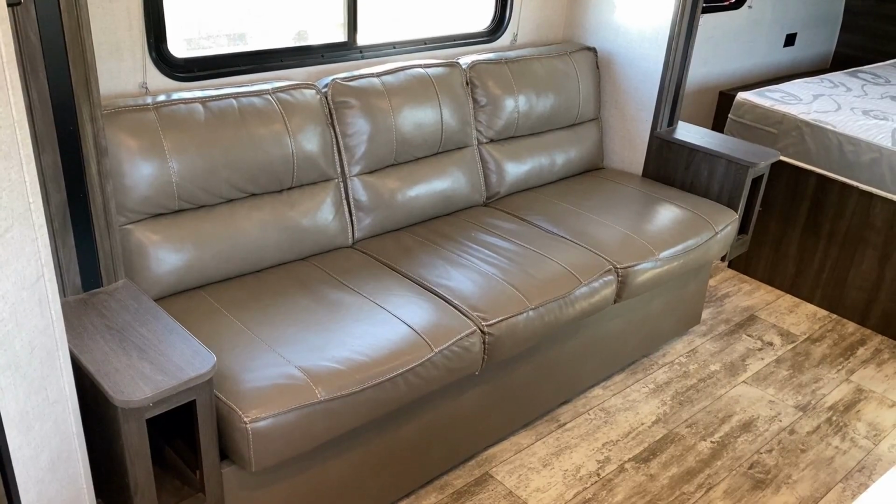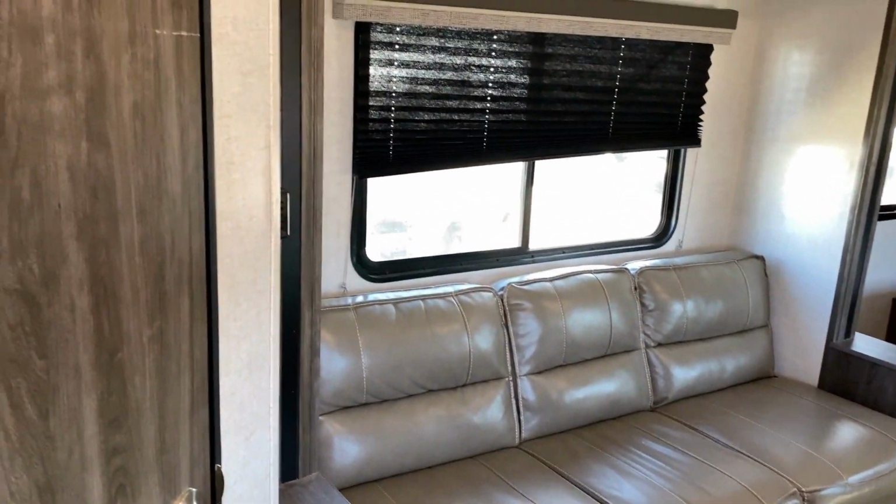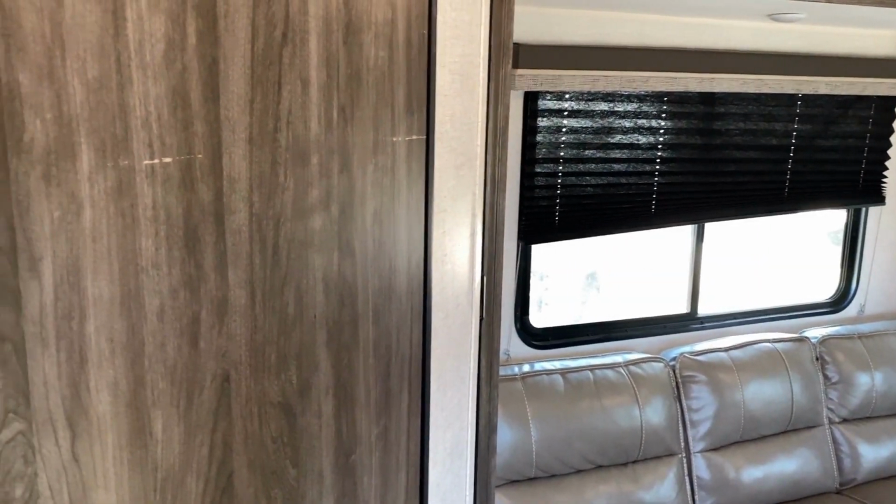But you can use the RV. It totally functions. You lose nothing. It's 100% turtle friendly. And while I was doing that, I did notice one surface blemish in here.